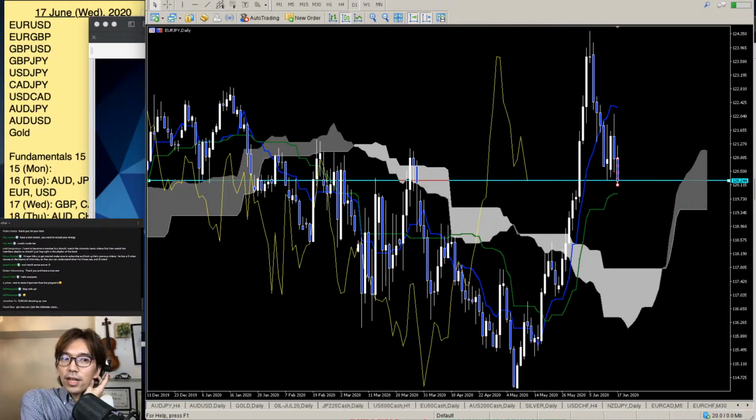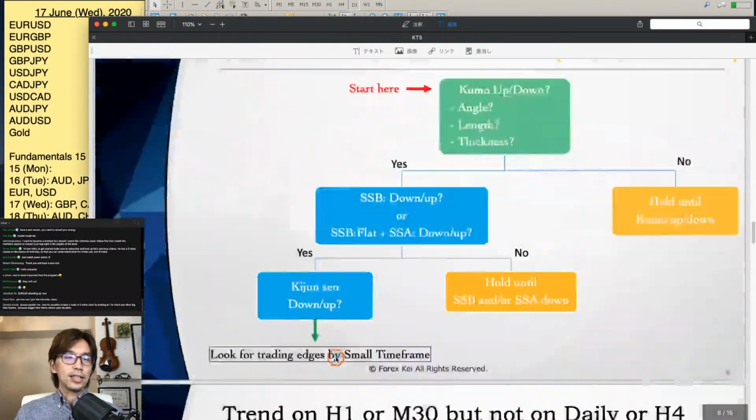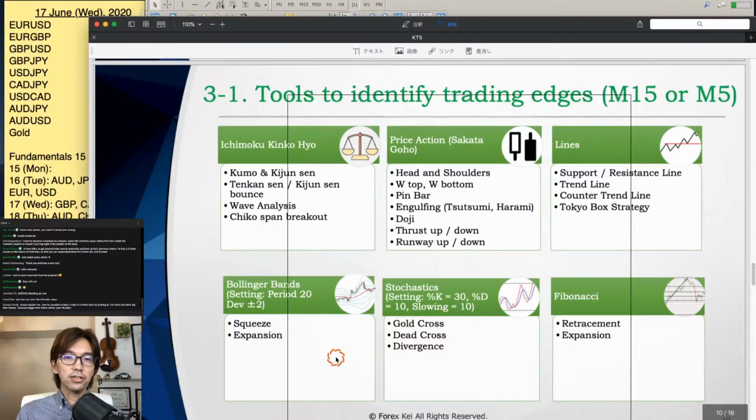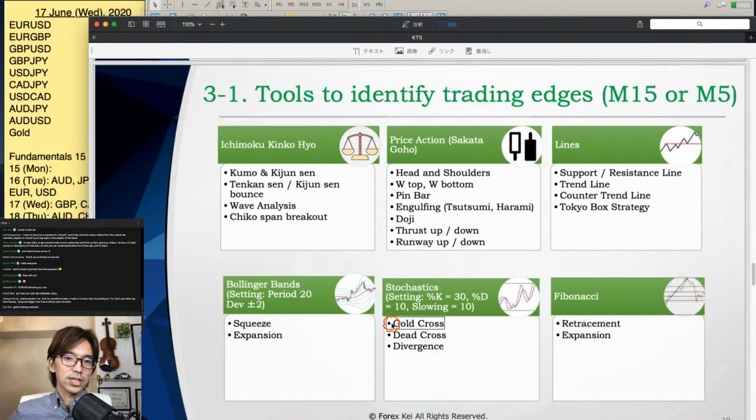So the combination of Ichimoku, trend lines, and Bollinger Band is important. How you can combine all of them together is the next topic we'll be talking about after covering all these indicators. Right now, I just created the KTS trading strategy playlist, so I've decided to talk about all these first, and then I will show you how I combine them together later. So now I'm picking each one of these tools, indicators, and signals, and demonstrating how I would take trades based on them for now.